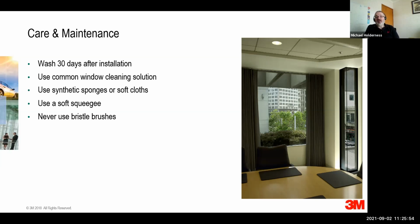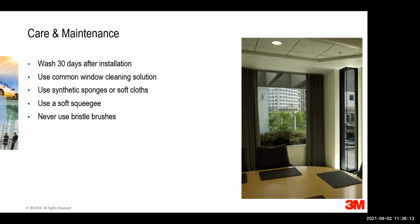Down that road lies madness. You can edge seal them, but it's not going to make any difference. Our film won't last any longer if it's edge sealed or it isn't. We've done a good enough job protecting it that you needn't bother. And it's a big advantage for us, and we're delighted that we don't have to. Thank you. Okay, care and maintenance.